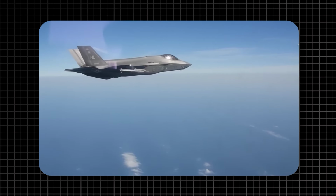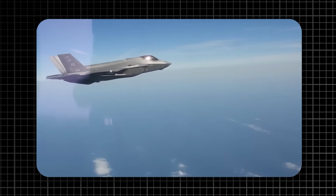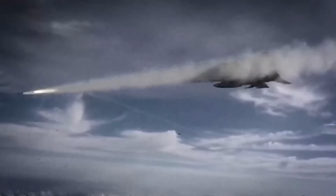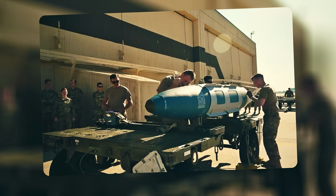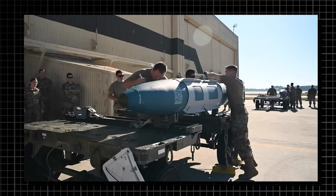Within minutes, F-35s and support jets knocked out more than 40 key sites around Tehran, from radar stations to IRGC command centers, leaving large portions of Iran's defenses uncoordinated.